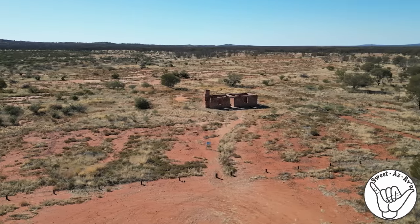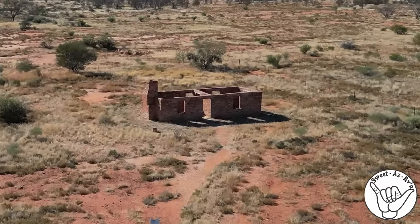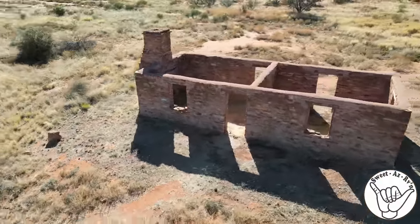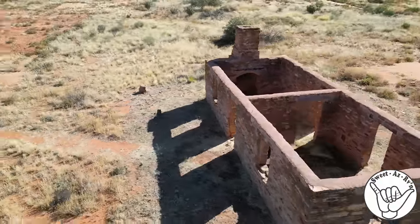Across the road, 1914, Glen Maggie's Sheep and Cattle Station was started, and when passing travellers came through, they charged a small fee for them to drink.